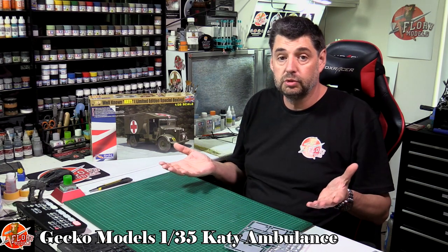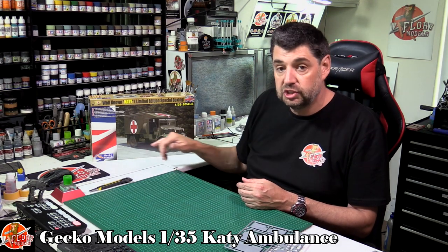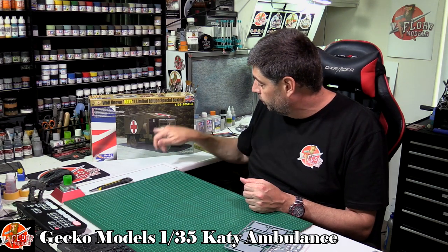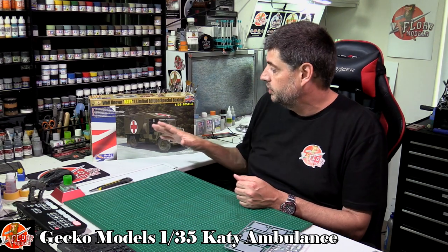If you can have the back doors open to see what's going in the back of it, no longer is it just a truck. It's an ambulance. You can see it. And the different configurations you can have in the back as well. That's a very nice touch with it. And again, with all the various things, full engine detail, the chassis detail. Yeah, if you're a vehicle or an armor guy, you're going to love this particular kit.